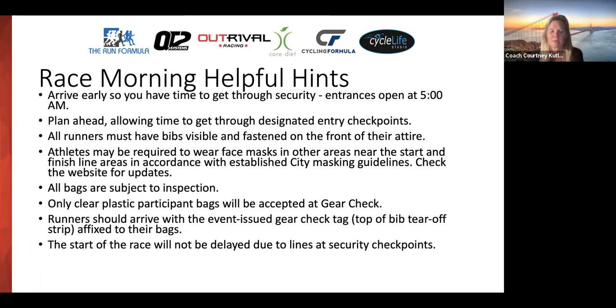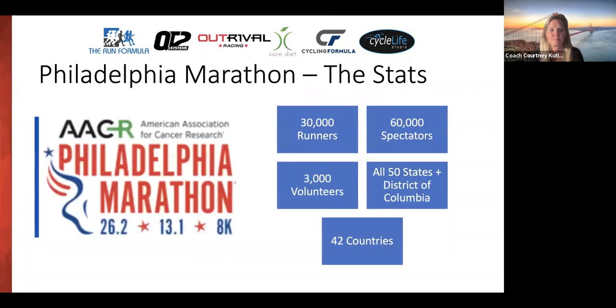Your bags will be subject to inspection at those security checkpoints. And when you go to put a bag in gear check, you can only bring those clear plastic participant bags that they gave you at the expo. So make sure you keep a hold of that. And then you also want to put your gear check tag on there. That's on your bib. You'll just rip it off and make sure it's affixed to your bag. Philadelphia Marathon has made it really clear that the start of the race will not be delayed due to lines at security checkpoints. So make sure you have plenty of time.